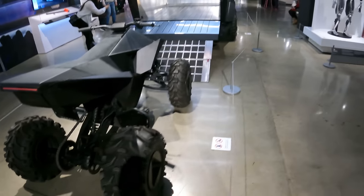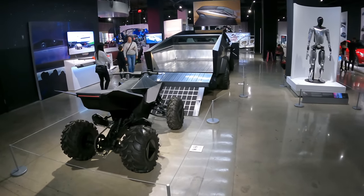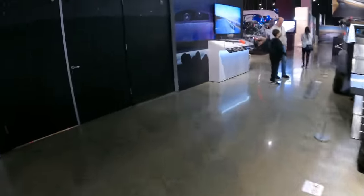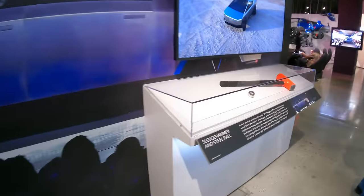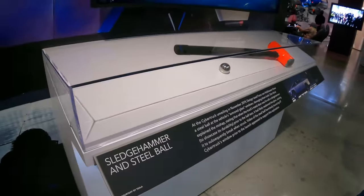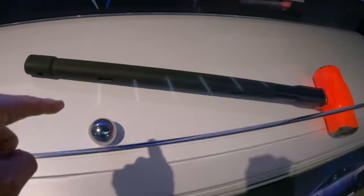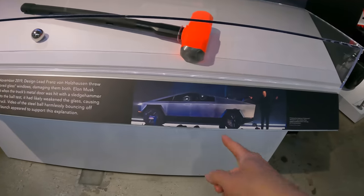Very cool. So there it is, guys. That's the Cybertruck. There's the bot next to it. All right, that's the next thing I want to look at. The bot. Oh, one more thing I want to show you. Check this out in the corner here. This was the sledgehammer that was used in the demonstration in 2019 when Elon Musk revealed it. Yeah, that's the steel ball. So my mistake. I said bullet, but it was the steel ball that was thrown at the window. That is hilarious. There it is there.